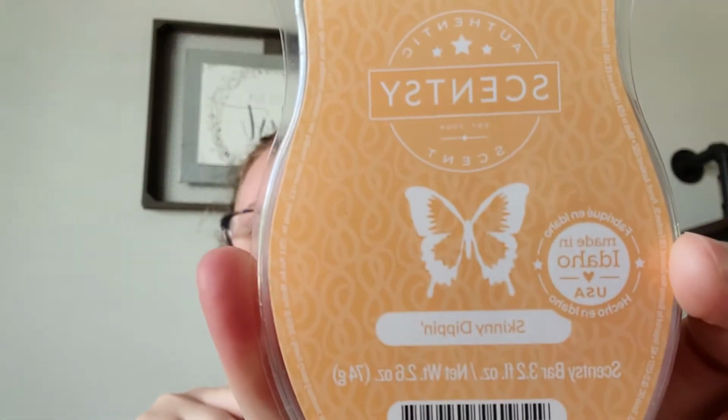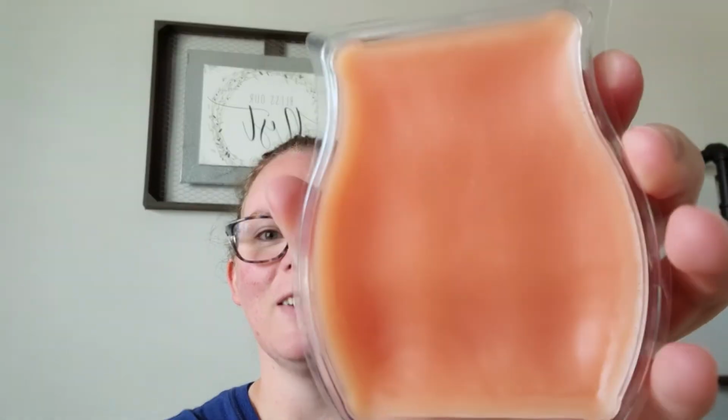So, anyways, without carrying on too much, I'm going to go through all of these. I'm going to show you what they look like, smell them with you, and tell you what I think. Okay, so first I got Skinny Dippin', and it is beautiful. I love that color. It's like a peachy orange.